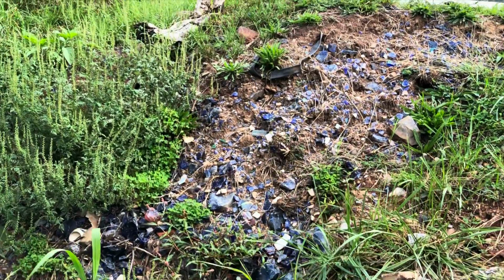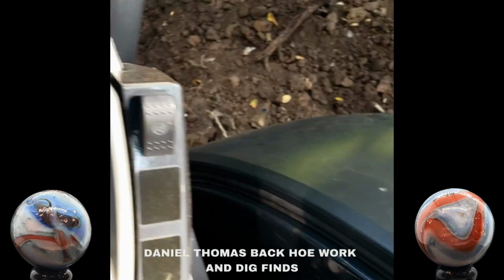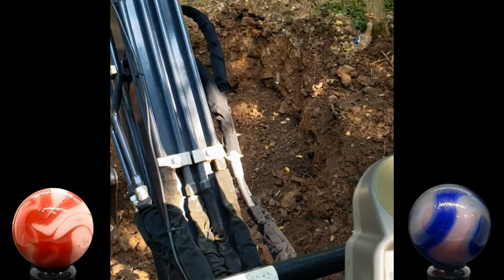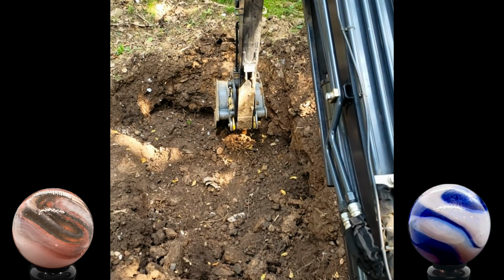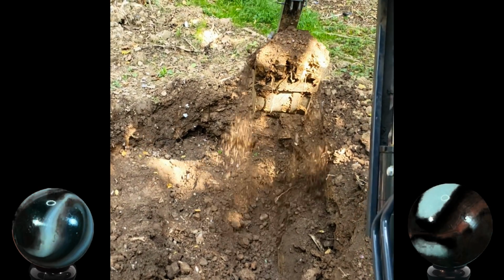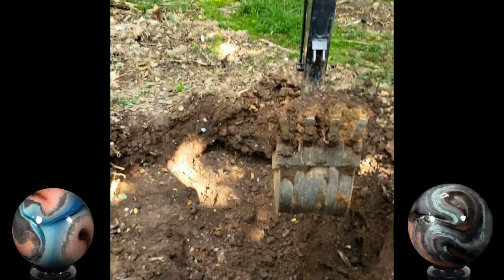Daniel Thomas. We've got a pit opened up here, and we've actually found quite a few marbles down in here. I'm gonna start the old excavator up here and do a little digging. Hard to use the excavator and video at the same time. A lot of marbles down in this hole right here. There was anyway, till I got most of them out.